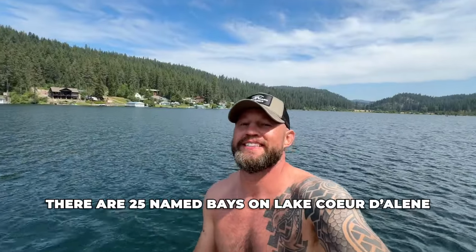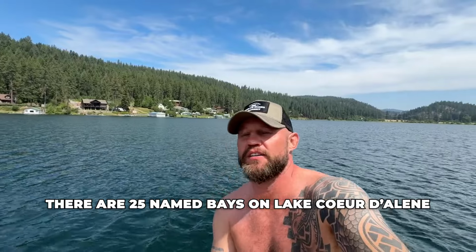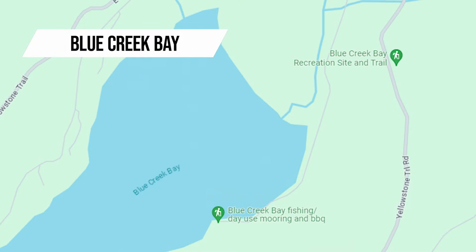There are 25 named bays on Lake Coeur d'Alene, so quite a few, and we are in one of them right now. This is Blue Creek Bay. There is a public recreation area that you can drive to on that end of it. I have no idea how to get there, don't ask me.